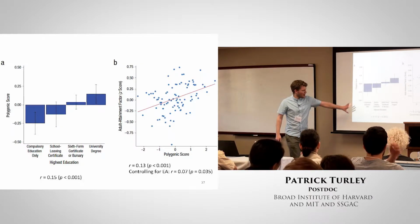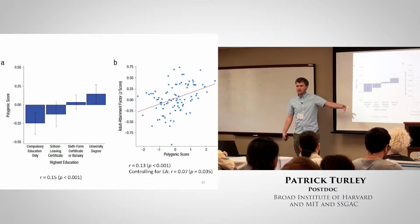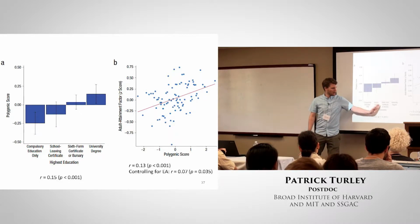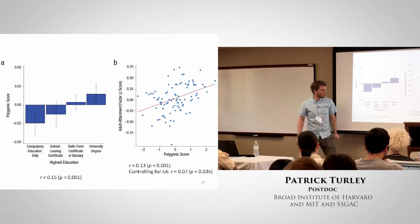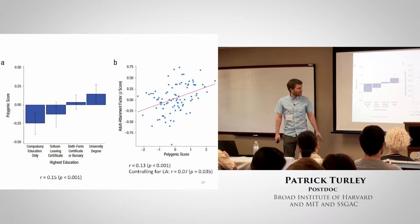In this panel here, you can think of this as a replication of the EA, the educational attainment GWAS. We see the average polygenic score of people who have different levels of education. People who just barely get the minimum amount tend to have much lower polygenic scores than those who have a university degree. So this is consistent, he replicates the results. The score actually does predict education in his sample.